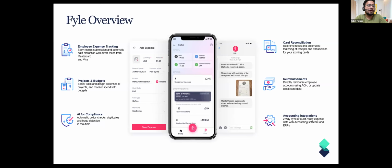One being the out of pocket or reimbursable expenses, wherein we help streamline that workflow, and the payment for those reimbursements can directly be made into the user's bank account using the built-in ACH feature of Fyle. The flip side of it is also we help streamline the corporate card workflow.